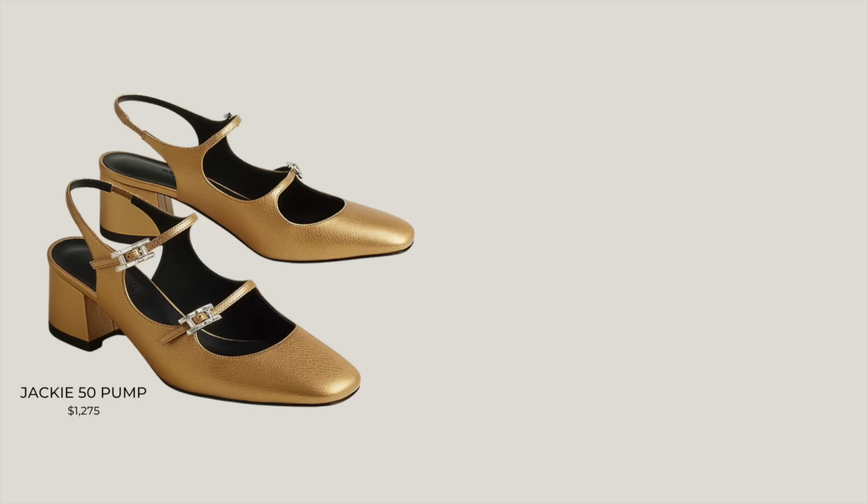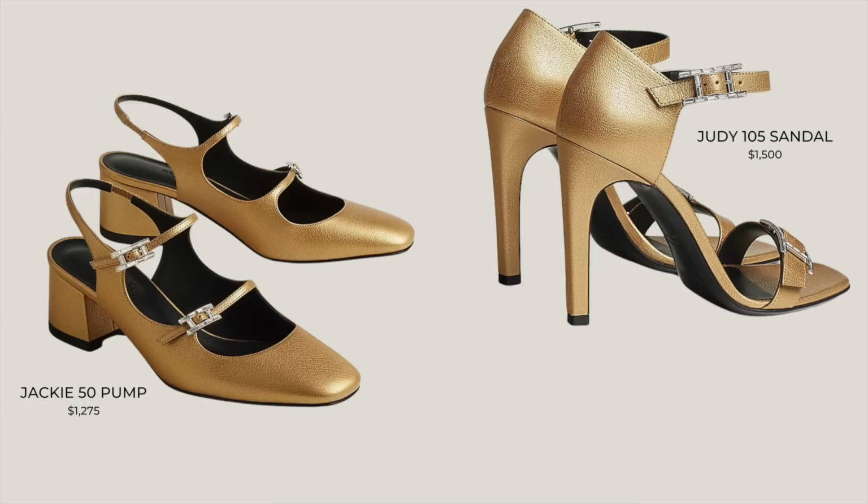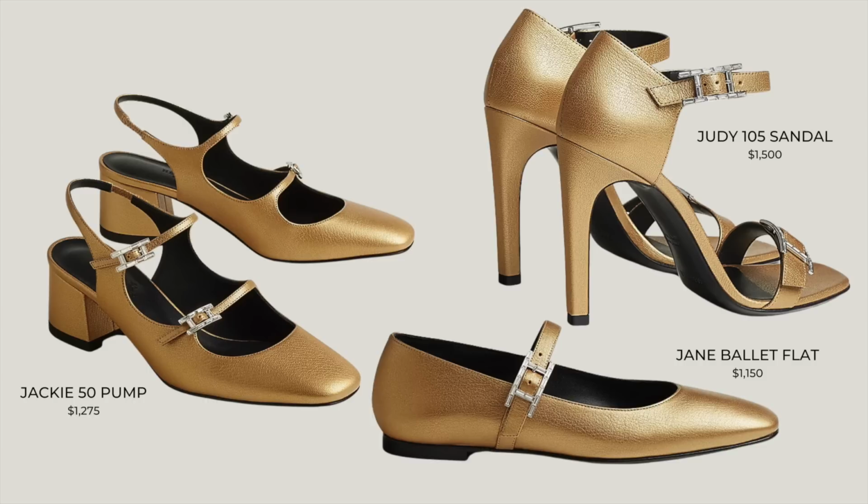They offer several different styles within this collection. So they have the Jackie pumps, which feature a little bit of a heel. They have the Judy high heels, and then last but not least, they have the Jane ballet flats, which I'm pretty sure we have talked about before.